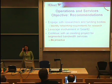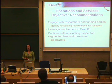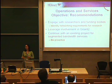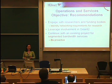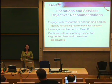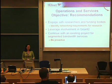On the second recommendation, to do with operations and services, that was to do with researchers and funding bodies. What we decided is we have people involved in the company who have a research background. Pekka was saying that previously people just suddenly seem to know what it was the researchers want. Well, that's not a valid assumption. So what we need to do is engage with the researchers, and we also need to engage with their funding bodies as well, because this networking doesn't come from nowhere, it doesn't come cheap. So the more people who are aware of the value that the research network is giving, the better.